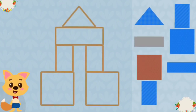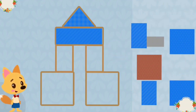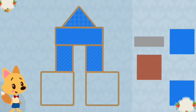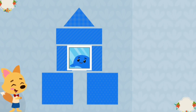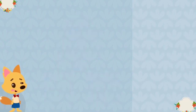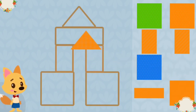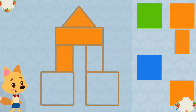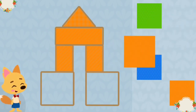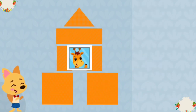Let's build a house using only blue items. Keep it up. Super. A whale moved in. Let's build a house using only orange items. Correct! Yes! A giraffe moved in.